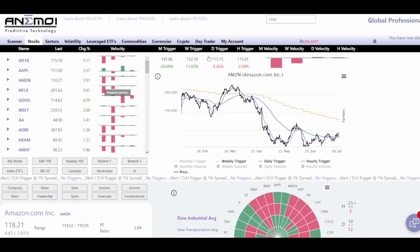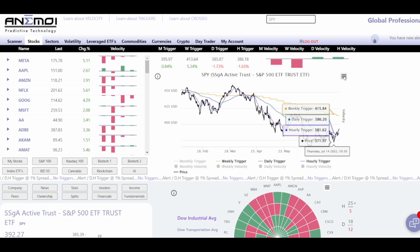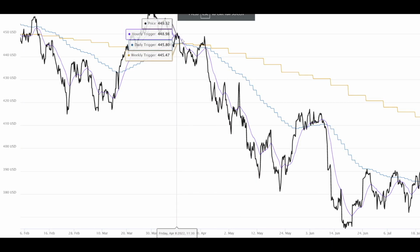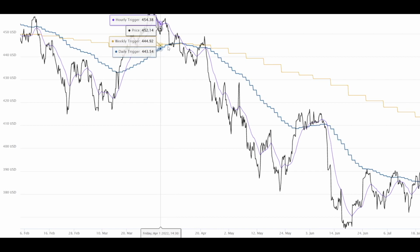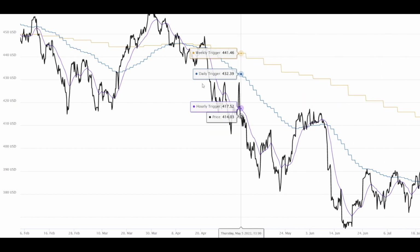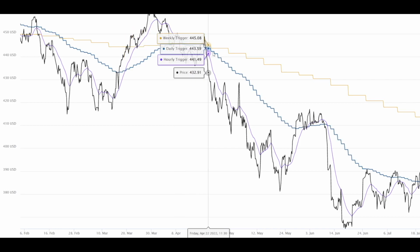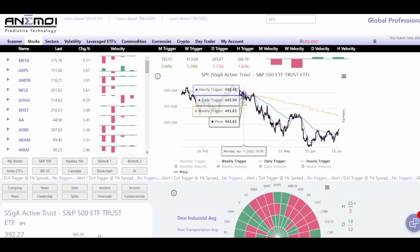The last example that I'll give here, I'll show you the SPY, the S&P 500. Again, these triggers really do work, and you can see price right here. The blue trigger bear kisses off the gold trigger, so it doesn't really cross over, it rejects it right there. You can see how bearish this move has been, because once the blue trigger is below the gold trigger, especially if it rejects like that, it sets up a really, really bearish move. And so that was a bunch of bearish examples.